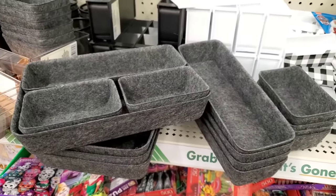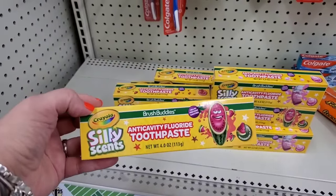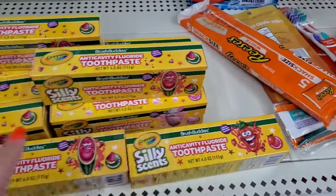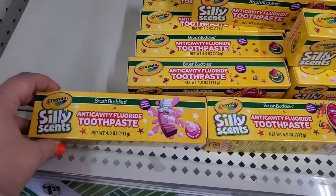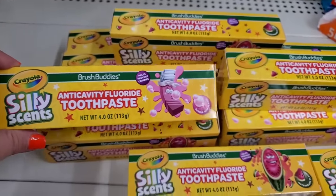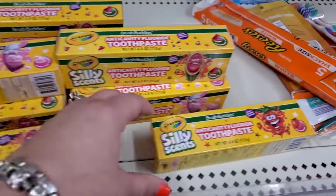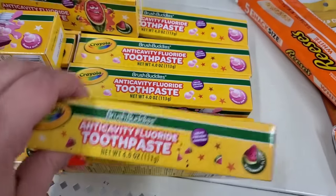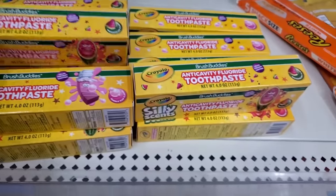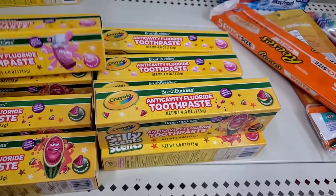These are really nice. They have the Brush Buddies Anti-Cavity Fluoride Crayola Silly Scents. Wait, oh my gosh. Wait a minute. When I found these the last time, I could have sworn they all had strawberry flavor. I must be losing it, because I really didn't notice. It comes in bubblegum flavor, it comes in watermelon flavor, and it comes in strawberry flavor. Those are all the flavors that I'm seeing. That is so crazy. I think that I only found strawberry flavor the first time.